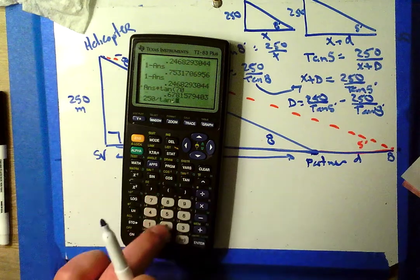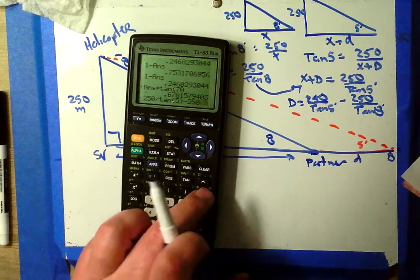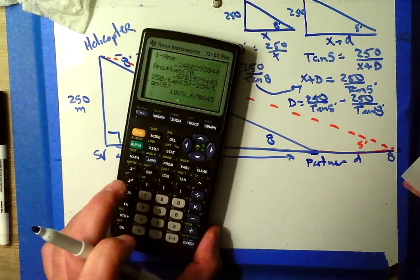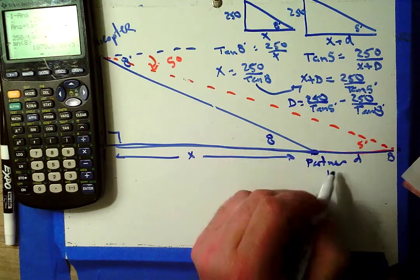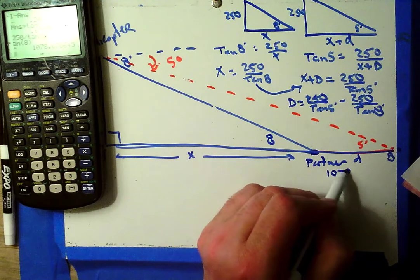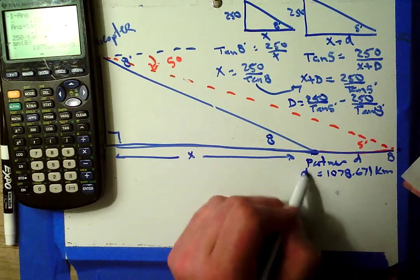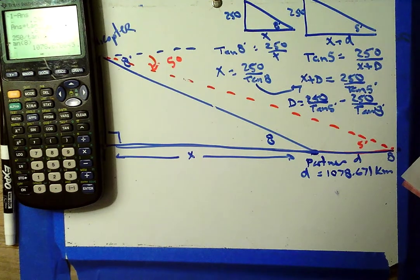250 over tan 5 minus 250 over tan 8. And I get 1078.67 meters. And that's D. 1.078671 kilometers apart. Well, that's great. I like it when the polar bear is a kilometer away from my buddy.